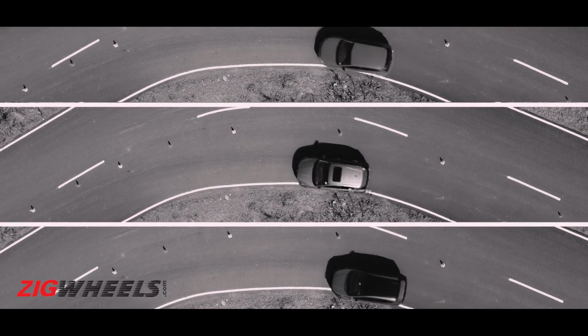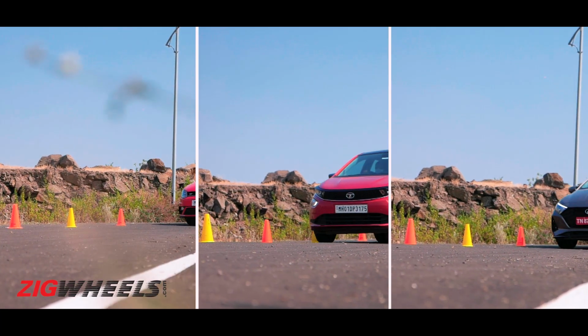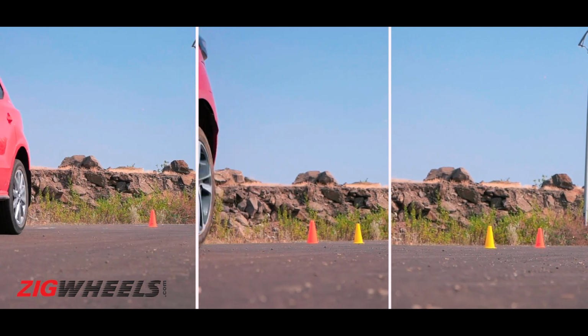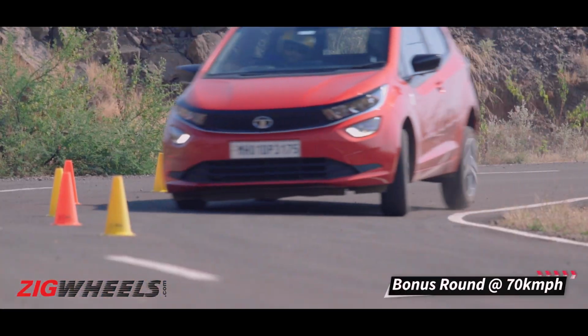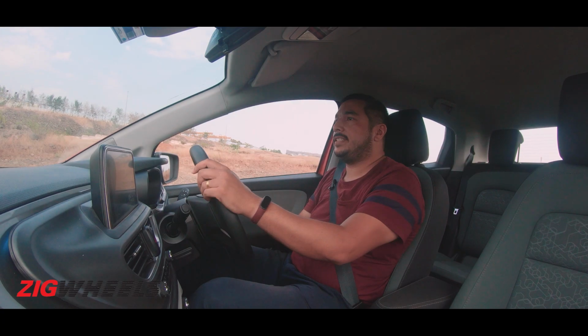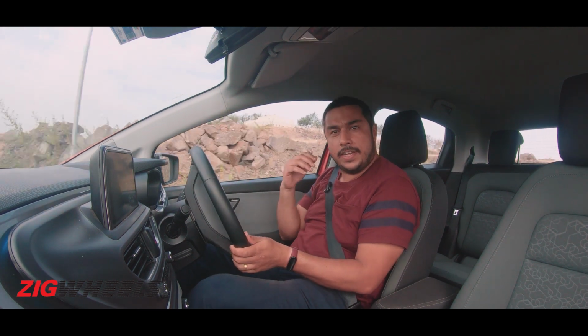And we're done with the cornering test. I'm back in the Altroz. And man, this thing surprised all of us. We had to push the speed up to 70 kmph before one of them cracked. And in fact, in some way, all of them did. The Altroz did hit 2 cones, but at 70 kmph to that very tight corner, it still felt the most stable. A bit of a surprise, and a nice one at that.